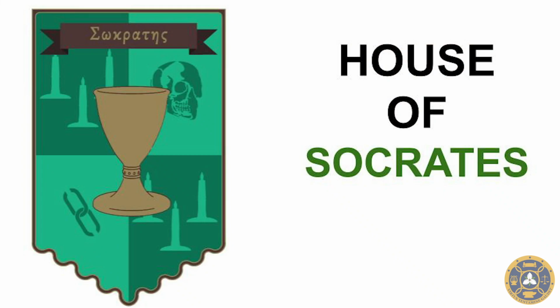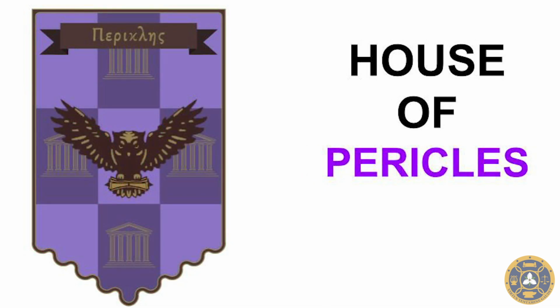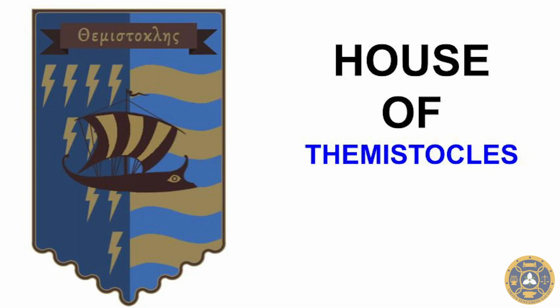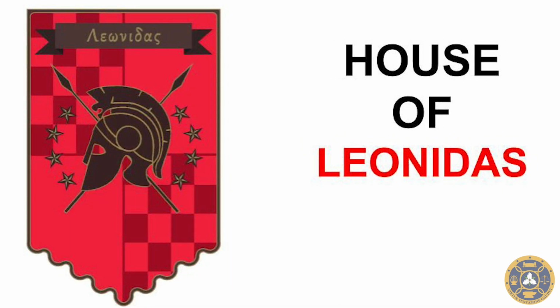We have 4 houses. The first one you're looking at, the green one, is the House of Socrates. Now, the House of Socrates stands for wisdom. The House of Pericles is characterized by an owl. The blue one is the House of Themistocles, and on this side we have the House of Leonidas, the red one. Every one of the houses represents virtues that we want our students to live by, and it gives our students an opportunity to actually practice those virtues.